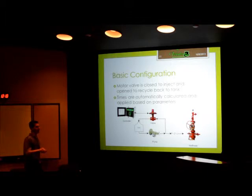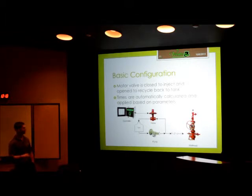So for a portion of your injection cycle, your prescribed rate would be going to your target. In this case here, it's wellhead or pipeline. The rest of it would be recycled back to the tank, roll in the tank. So for an example here, if you had the pump set at 10 liters a day and a target rate of 2, 2 would go here, 8 would go back to the tank, and that would repeat itself every 2 minutes.